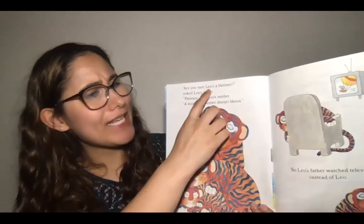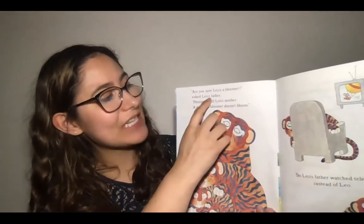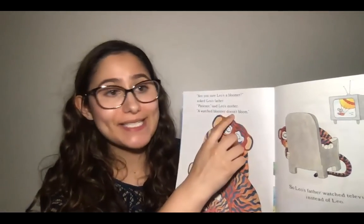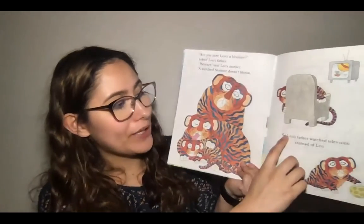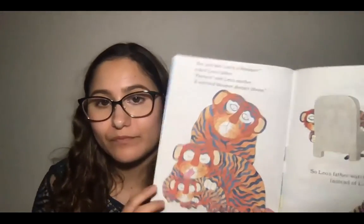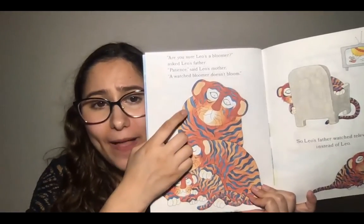Are you sure Leo's a bloomer? Asked Leo's father. Patience, said Leo's mother. A watched bloomer doesn't bloom. So Leo's father watched television instead of Leo. Leo's father, his dad, is starting to get worried because he doesn't see that Leo is learning how to do all of these things faster.